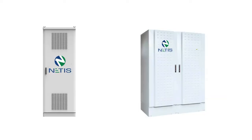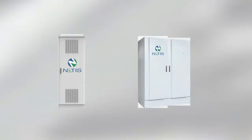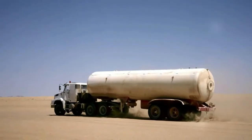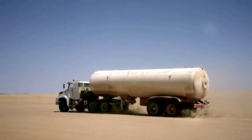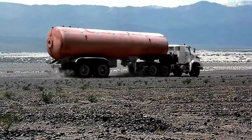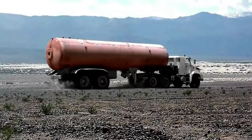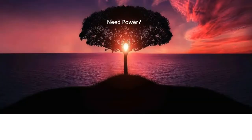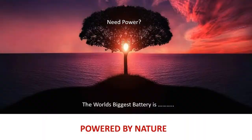Depending on the site power requirements, single or dual cabinets can be used to provide power ranging from 2.5 to 20 kilowatt per cabinet. This completely eliminates the fuel supply problems typical of gensets and other fuel-based backup power systems, drastically reducing the total operating cost and the number of maintenance visits, thus allowing significant operational cost savings compared to traditional diesel generators.